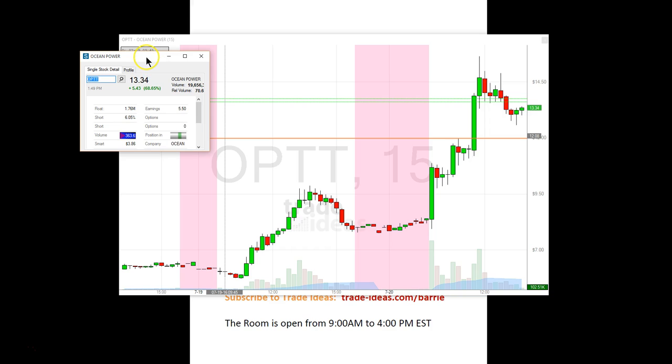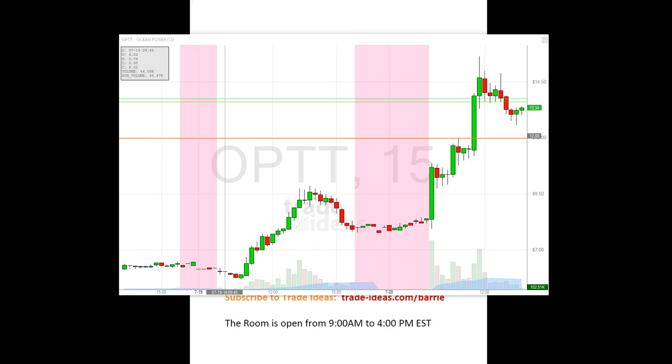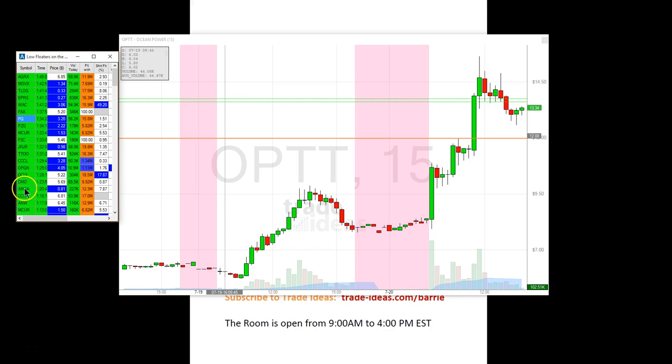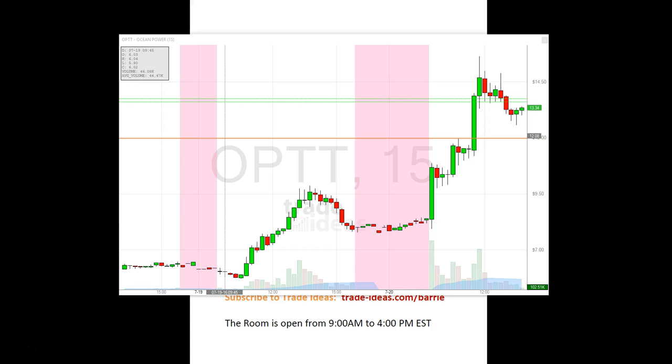Just insane action. But that's why, because it's a low float, and that's why we impress upon people that if you come into the room, watch this like a hawk. Low floaters on the move right off the bat in the morning, that's when we usually see these astonishing rises. So anyway, I digress a little bit here.